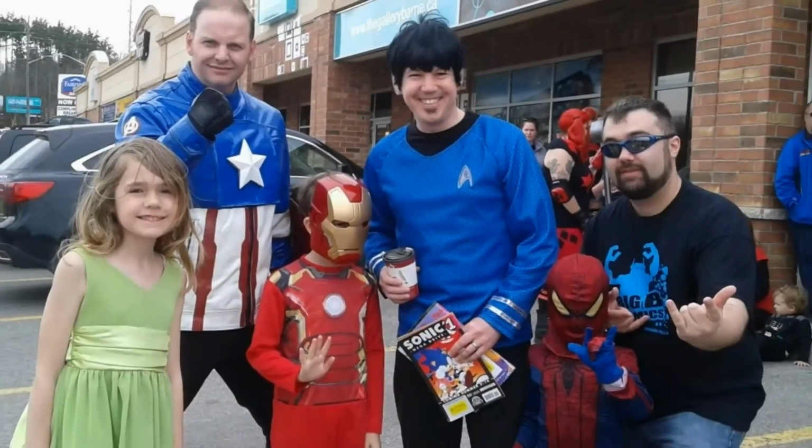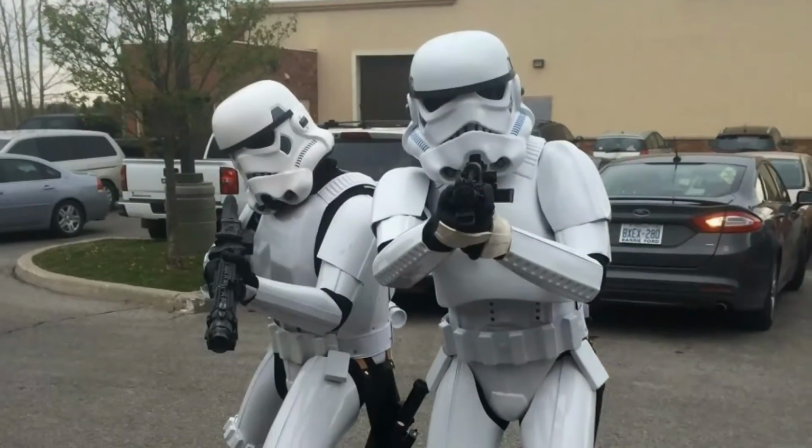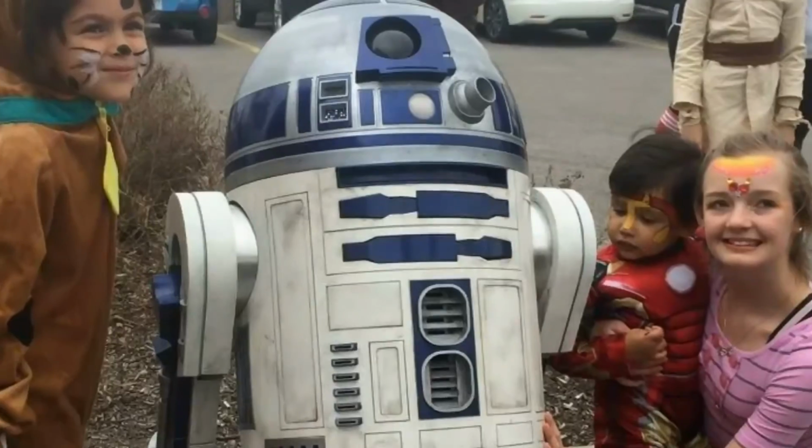I took my kids to Big B Comics here in Barrie. They're a great little shop. And when I read that they were participating, I was like, how are they going to pull this off? It's a tiny little shop. It feels packed when it's just me and my kids in there. And to fit in a whole bunch of guys dressed up in costumes plus their kids, right?